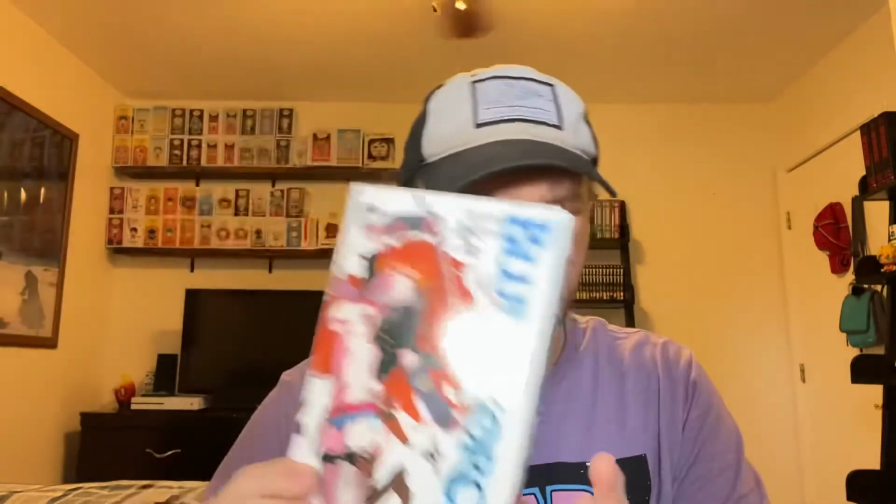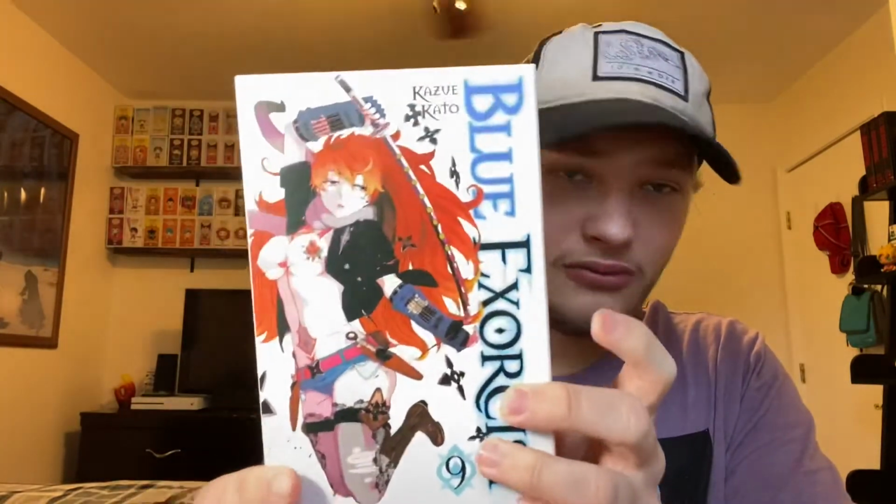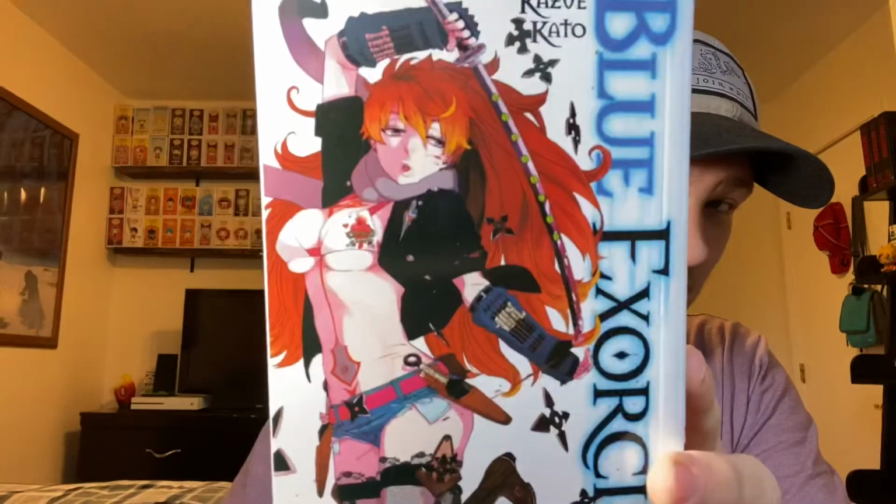Now, the final things I did pick up are a random single that I found, and that is Blue Exorcist Volume 9. Now, Blue Exorcist, first of all, before I start talking about it, let's just appreciate the artistic value of this cover. Gotta say, Baddutron 5000 here, the baddest chick in Blue Exorcist. What's not to love about this volume cover?